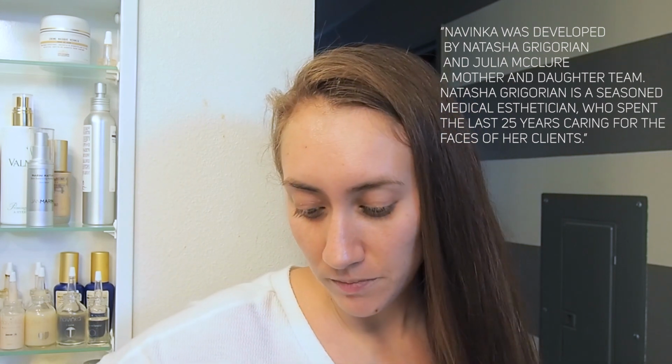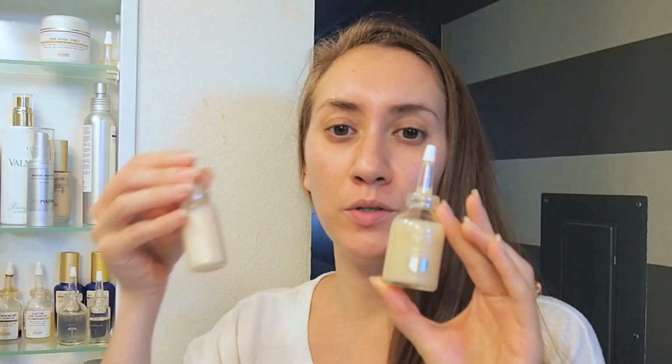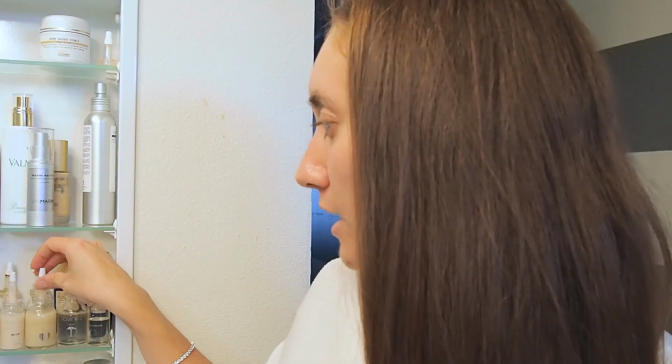So the cool thing about their packaging is it's very similar to Biologique Recherche. So this is one of their little bottles, slightly different size, but still nonetheless very similar. What caught my eye was that I was like, huh, that looks similar to Biologique Recherche. And actually, some of the products work very well with Biologique Recherche.